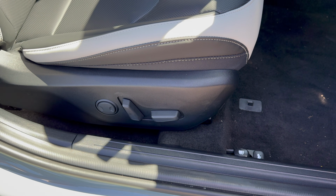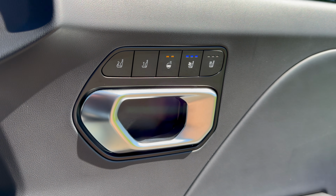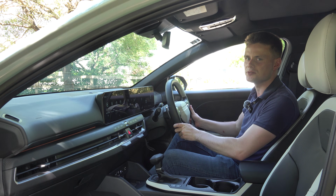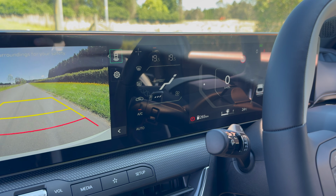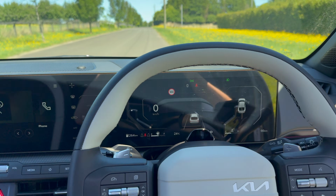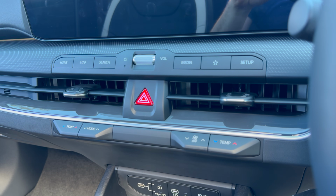And in addition to the driver, there's power lumbar support with seat memory function. The steering also offers manual tilt and reach adjustment. You also get dual zone climate control with a climate panel up the top here, which sometimes can be hard to see behind the steering wheel, but luckily you do have physical buttons down the bottom here.